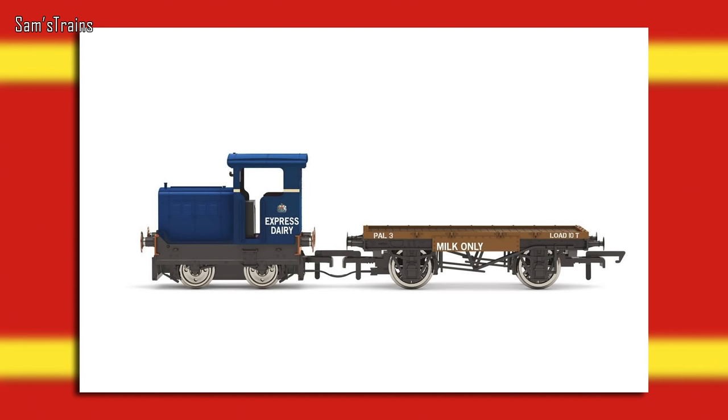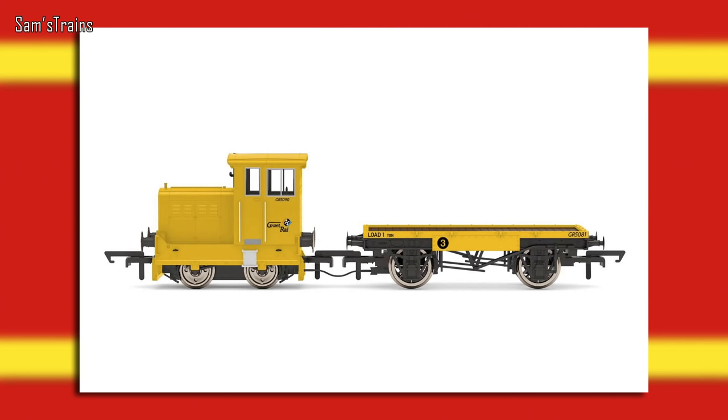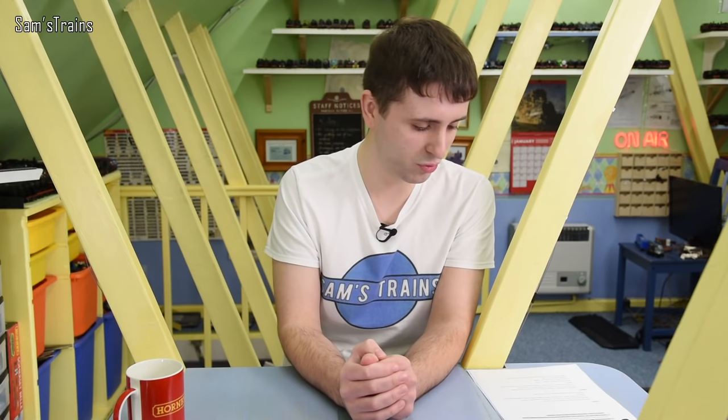Talk about fetching. So that one is the Express Dairy version, I think it is. R3943 is that one. And then we also have equally, if not more, interesting livery there, which is the Grant Rail LTD Yellow, which is R3853. And there's even more different versions. So if you want to check those out on Hornby's website, you can do. I think the price has pretty much stayed the same. They're still way less than £100, as far as I know, or at least they will be from the retailers.